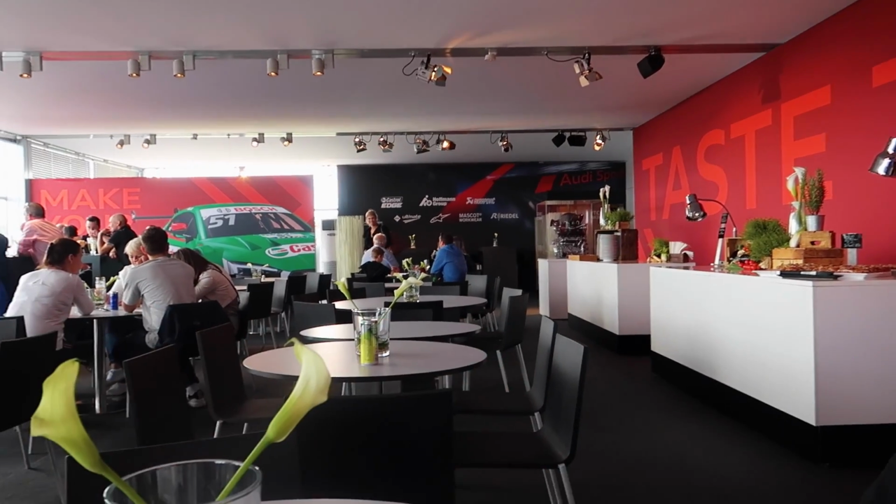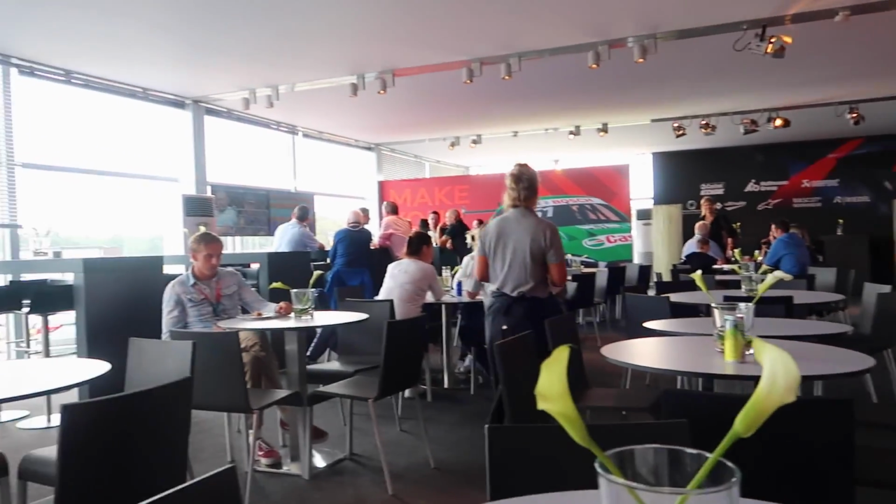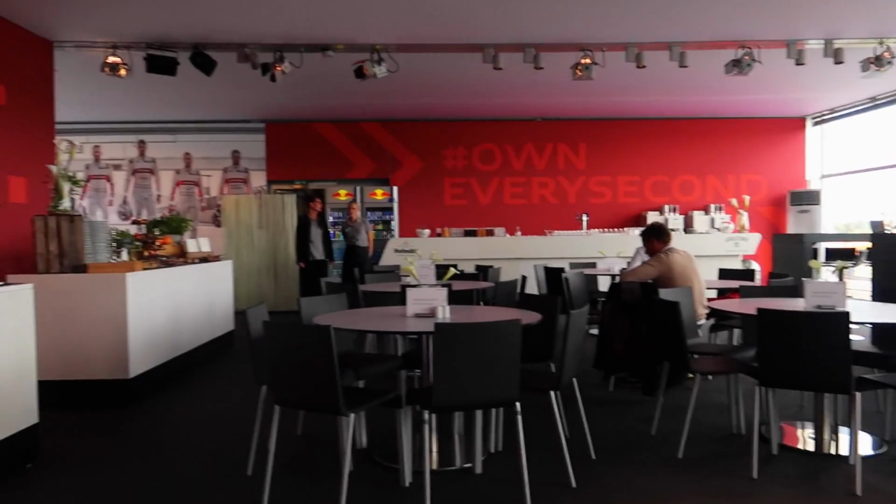Right, so this is the hospitality unit where we get to chill out and everything, which is very cool. And you get to see what's going on over there, the racing. But yeah, it is awesome in here.